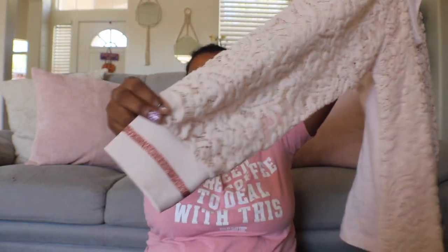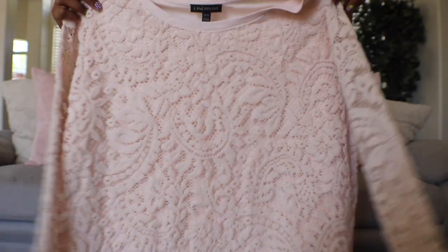And then this is Lane Bryant. This is a 14-16. It's just a pullover knit top, and look at the sleeves. The sleeves are so pretty on this. I thought this was just super cute. This is my size, but I don't think I'm gonna keep this one. And this top part is actually lined, so only the sleeves are sheer. This is a really nice item.